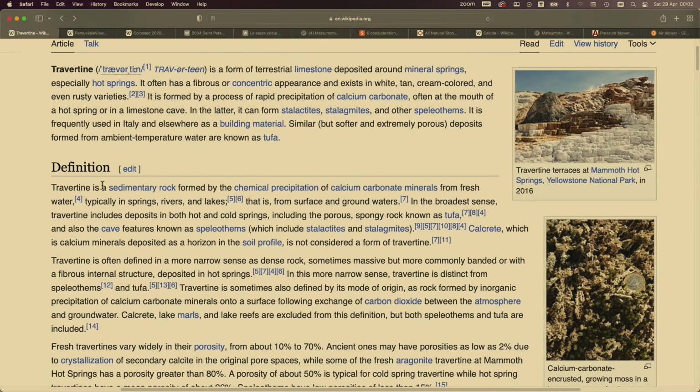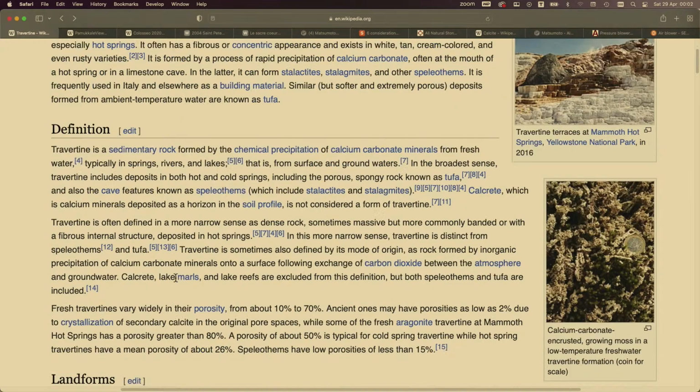Okay, so travertine is a sedimentary rock formed by chemical precipitation of calcium carbonate minerals from fresh water, typically in springs, rivers, and lakes. That is, from surface and ground waters. In the broadest sense, travertine includes deposits in both hot and cold springs, including porous varieties.